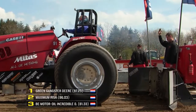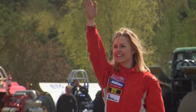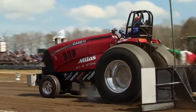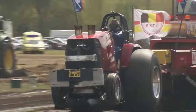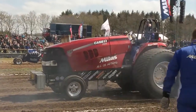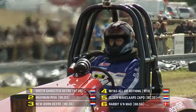Now, reigning Eurocup champion, Mitas All or Nothing, Bram Cools. See if he can get off to a winning start to this year's series. New engine he put in for this competition. Nice run. Then just coming up slightly short. 91 metres and 10 centimetres. Some of the teams there looking at the distances. Still Rowan in the lead.